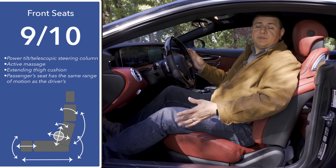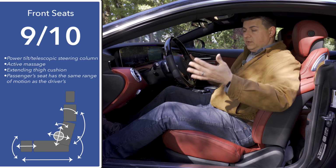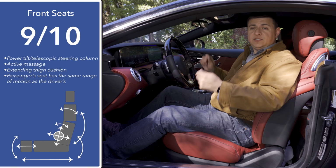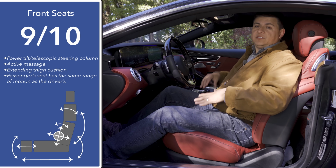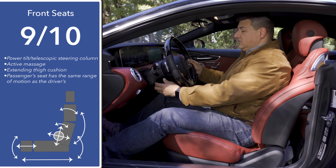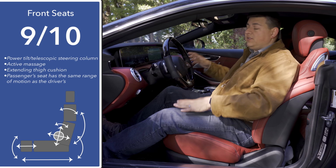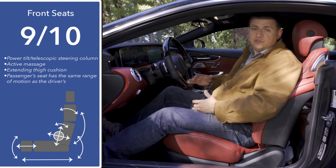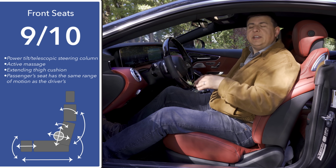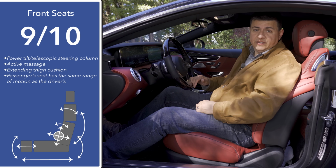As you'd expect out of an expensive luxury vehicle, these front seats contort in a wide variety of different ways. We have extending thigh cushions, inflatable bolsters, active bolsters that inflate as you turn into corners. These seats also feature active massage in the model that we're driving right here, seat heating and ventilation. We have a powered tilt telescopic steering column that's also heated, and the driver and front passenger seat have the same range of motion. In terms of overall seat comfort and seat motion, this definitely exceeds what we see in what is probably the closest competitor at this price point, the Maserati GranTurismo.